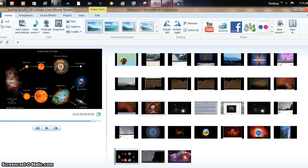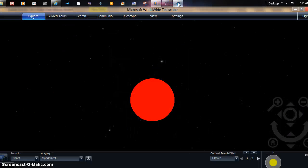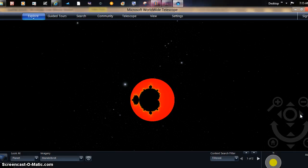Okay, now while I'm on the topic, what I would like to know also is why, when I go into Worldwide Telescope under planets, why is the Mandelbrot set in here? Looking like the battle scarred bitch Nibiru herself. Now, I'm not looking for a history review on who Bennett Mandelbrot was and the contribution that his fractal patterns have contributed to mathematics. I want to know what the hell it's doing in Worldwide Telescope.